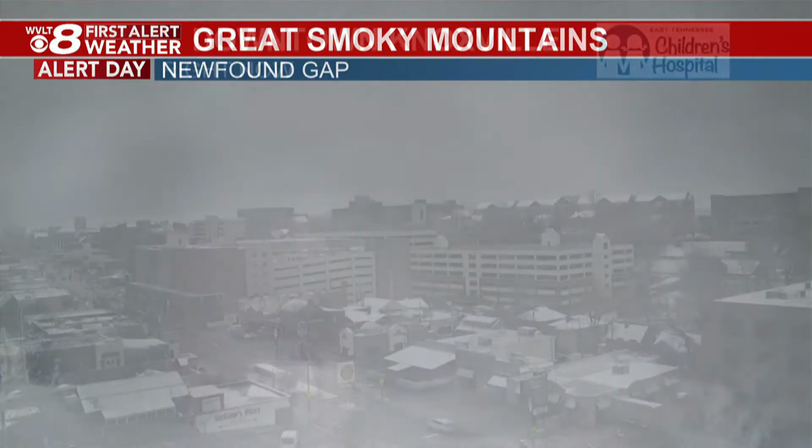This is actually a live view at Newfound Gap right now. Can you see anything? I can't. There's kind of a parking lot, bottom lower third of your screen. Just something to keep in mind as we continue to monitor the situation out there. Yes, it is still falling in the mountains.